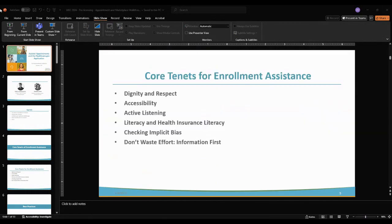So we'll talk through the core tenets of enrollment assistance. I hope that these are pretty straightforward, but it does bear talking about and repeating because you will interact with consumers in many different ways, even before that initial appointment. You might do events or outreach, or you may work in a clinic and encounter people before you talk about health insurance. And those things that I hope are self-explanatory and baked into who you are and why you do this work are dignity and respect.